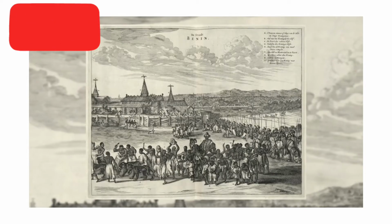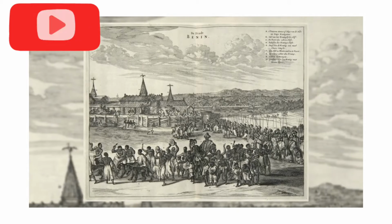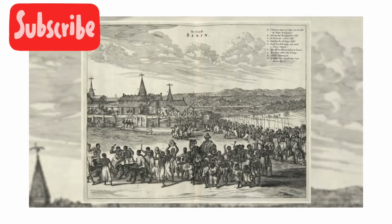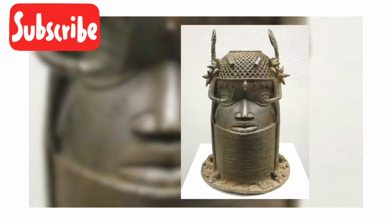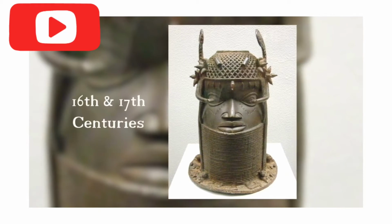The kingdom of Benin has ancient origins, but began to consolidate and develop with Benin city as its centre from the 13th century. Great moats were built around the city, and a tradition of casting in copper alloys began to flourish. Most of the Benin artworks in museums today date from the 16th and 17th centuries.